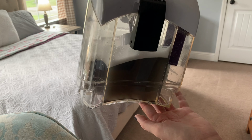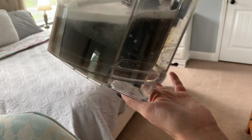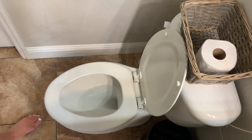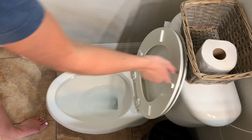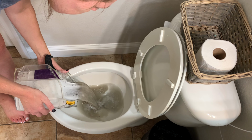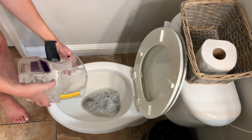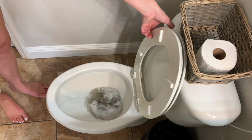I don't know why, but I'm always just so shocked by how dirty the water is. Anytime I clean any of the carpet in my house, I try to do it at least every 3 months, so it's not like it never gets done, but each time it just seems like it got really dirty. So like I said, I'm just so amazed every single time. So this just goes to show how well this thing works.